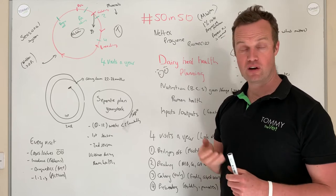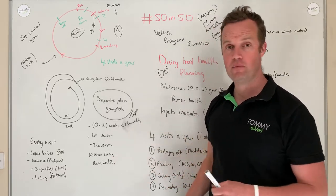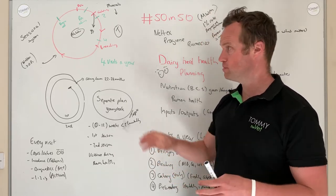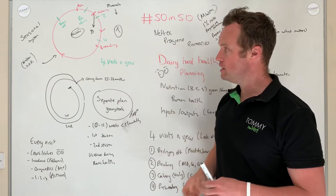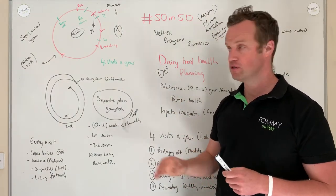Second, the three things that are not working at the moment, the three biggest challenges, based on that assessment on the farm, and looking at what's happening on the farm and some measurements based on the time of the year. And then number three is three actions. The very most three actions between visits.